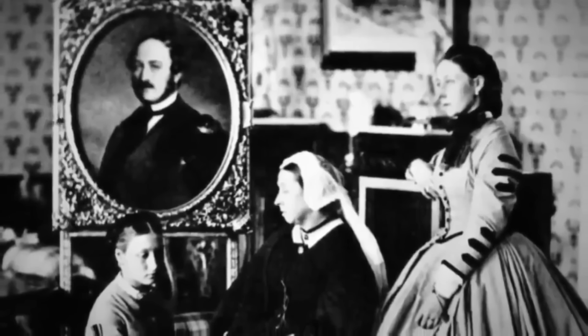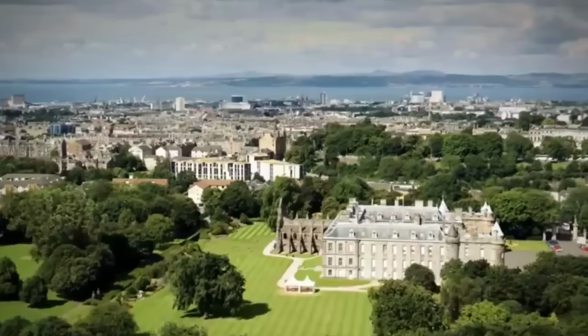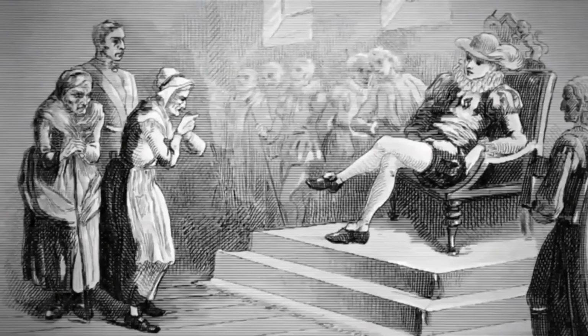Coming up on Secrets of the Royal Palaces, the Kensington Palace butler fighting for his life. I had no backup, no defence. I was heading straight to prison. And the secrets of the witches of Holyrood. They find what they say is the devil's mark on her genitals. And she said, yep, it's true. I was the devil's witch.